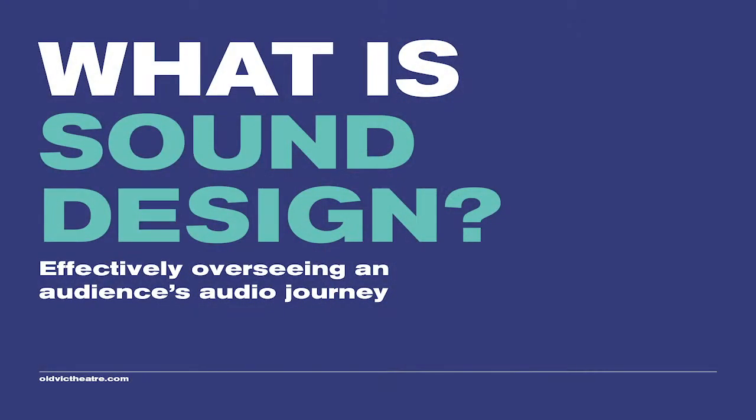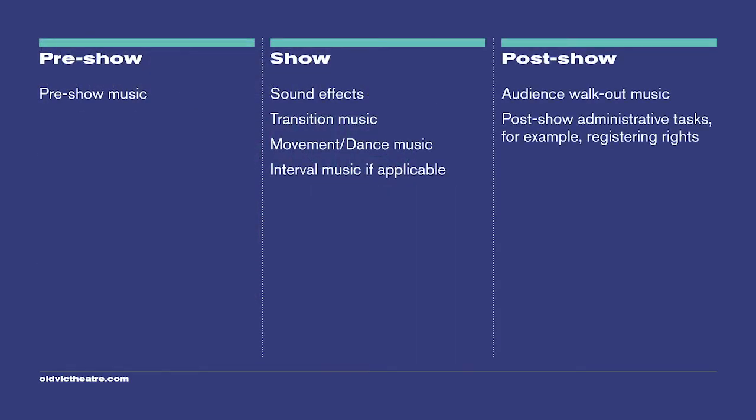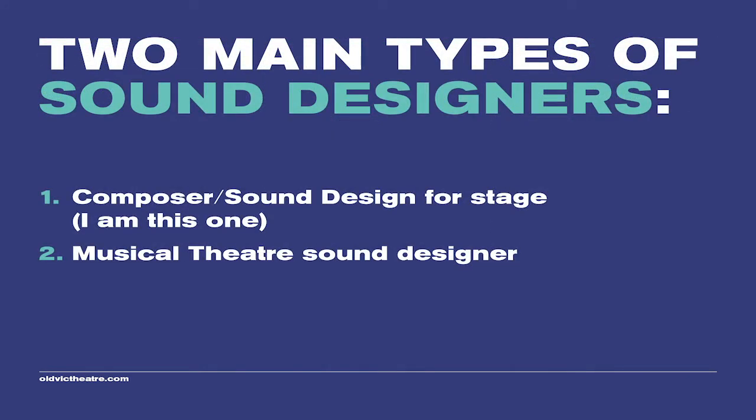And what I mainly do is I oversee an audience's audio journey. Along with other creatives and the director, I make decisions and choices about what the audience hears throughout their experience of the piece. Now, there are two main types of sound designers for theatre. There's me, I compose and create soundscapes and music for a show. Then there's the other kind of sound designer whose job is to design the entire sound delivery of a musical theatre show, like Les Mis or Hamilton.